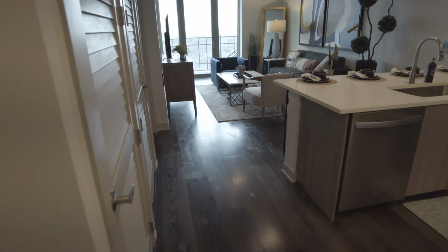I previewed it already. Looks beautiful. Isn't this really, really pretty? So sleek, so modern. Love it. So we walk in and beautiful countertops. This is a quartz, white quartz, so pretty. Look at that unusual backsplash in there.